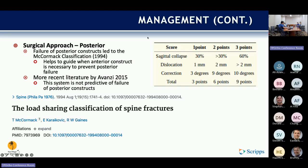Getting into this article about Dr. McCormack that was published in 1994, he developed the McCormack classification system to evaluate failure in posterior constructs, or at least to see which kinds of injuries would have more failure. There was a follow-up study by Dr. Avanti in 2015 that basically said this classification system didn't really predict anything, so it has fallen out of favor.